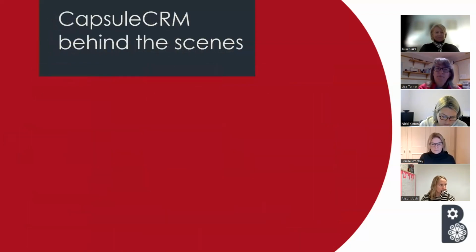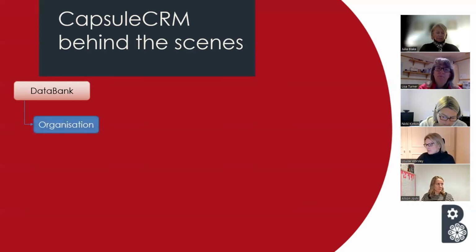Okay, so that's the big picture. Now we're going to do a little bit deeper dive here and see how tags, custom fields, and data tags all support these three main areas. The first area we're touching is the data bank. Okay, so your glorified file of facts. So we have organizations in the data bank, and we also have people.